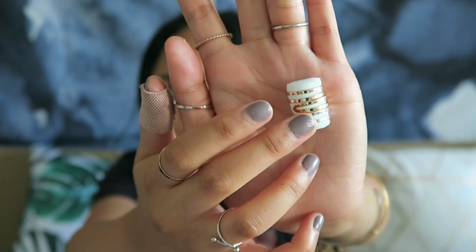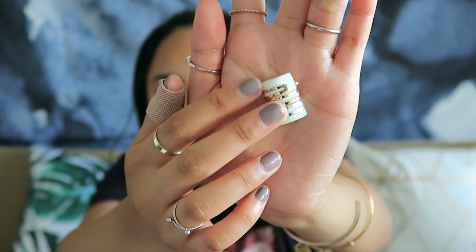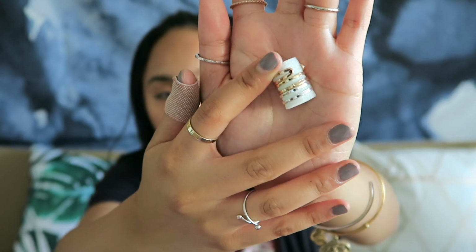This was also only $2, but it's not from Forever 21. This is actually from Claire's. I took it out of the box because I wore one toe ring today for class. And I've always wanted a toe ring. So there's a gold one, and then I believe a silver one and a rose gold one. I'm not quite too sure. I can't really tell on camera.